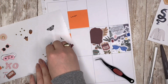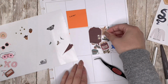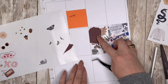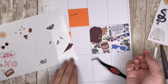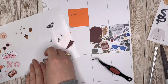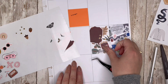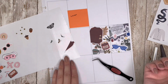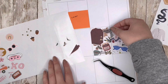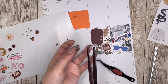I grabbed these gold star stickers out of the new Love is Love Pride Month sticker book. But I just wanted to add some gold stars in, just kind of layered on top of it. These clear animals are from my Line Art Woodland Creatures sheet. And I felt like if we're going woodland, we might as well add some of those in. I'm going to add this butterfly up here. The snail kind of blends in, but it's fine.